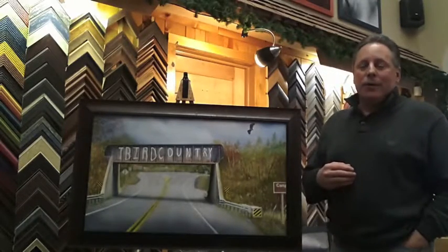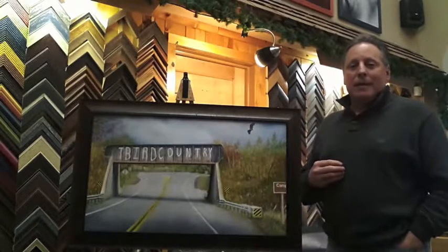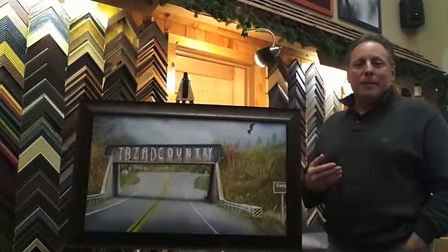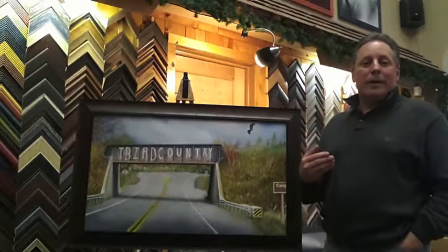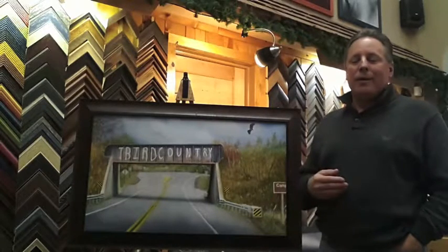So I did title it The Gateway to the Northwoods because our visitors that come up to the area always look at this as a mark that now we're here, and they kind of can breathe at ease that we're up north now.